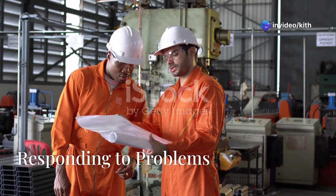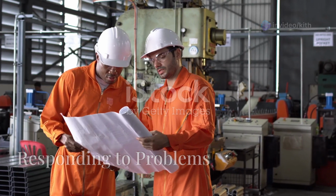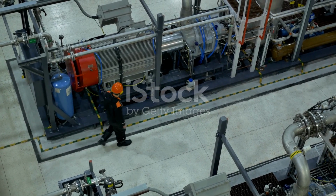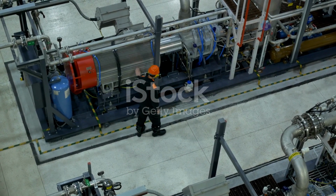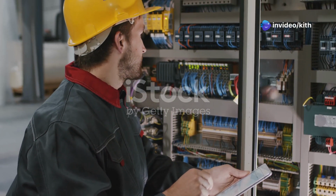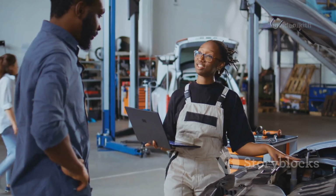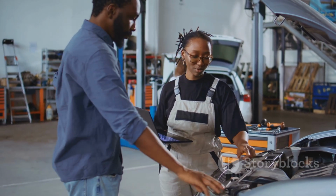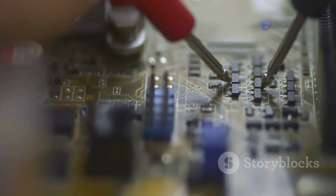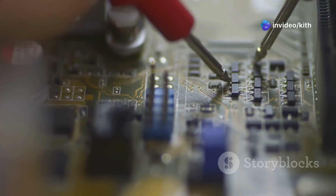Corrective actions are the procedures followed when something goes wrong. This could be anything from a minor malfunction to a major breakdown. The first step is always to identify the problem. This might involve troubleshooting, diagnostics, or simply listening to the customer's complaint. Think of it like detective work. You have to gather the clues before you can solve the case.